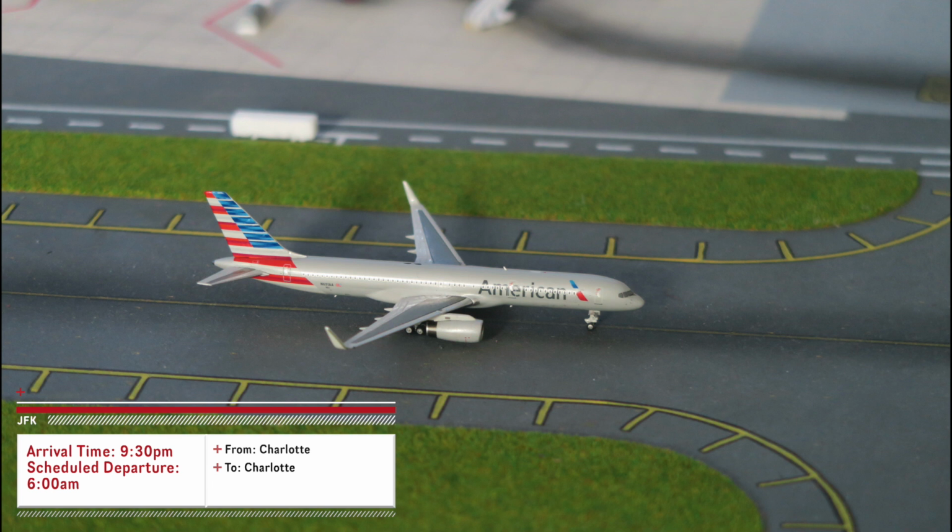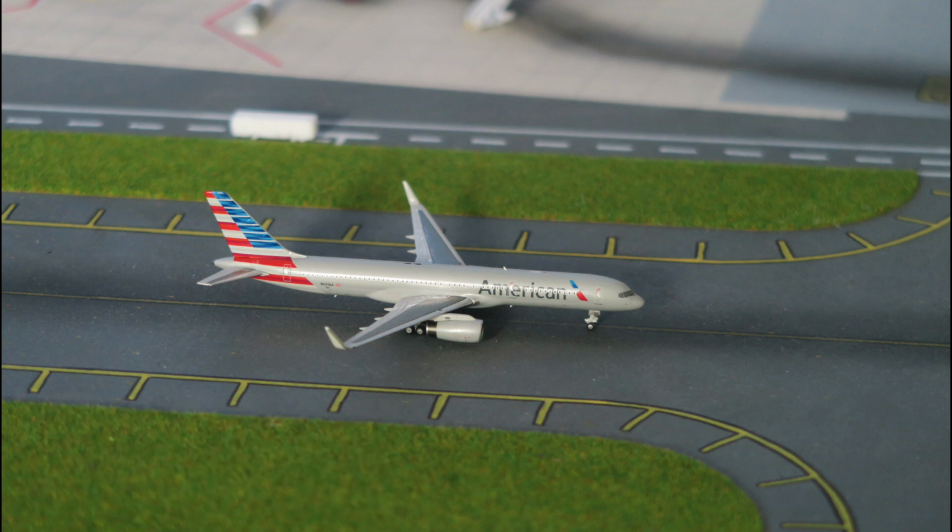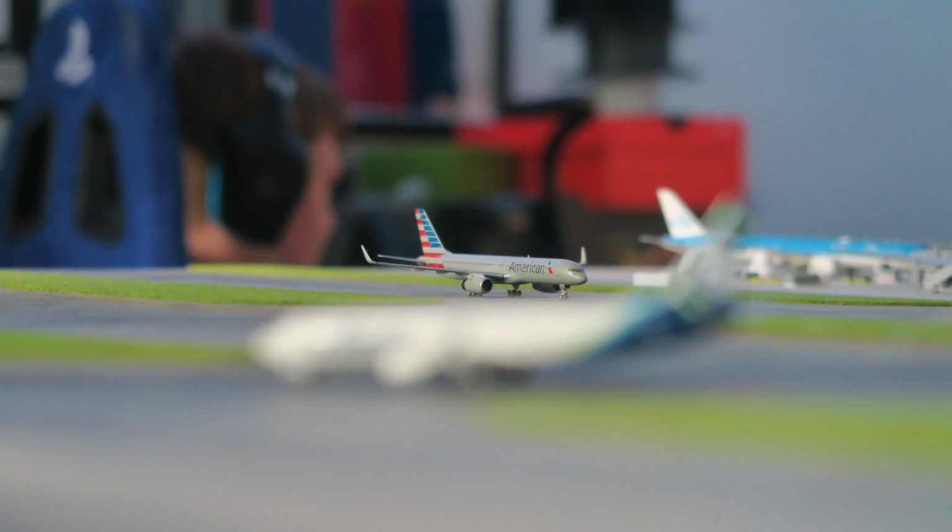And then right here we have this American Airlines 757-200, which has just touched down in from Charlotte. Now this aircraft will be heading back out to Charlotte tomorrow morning at 6 a.m., which is a pretty early morning departure for this aircraft. But it's just taxiing towards the American Airlines terminal before it stays the night and heads back out to Charlotte in the morning.